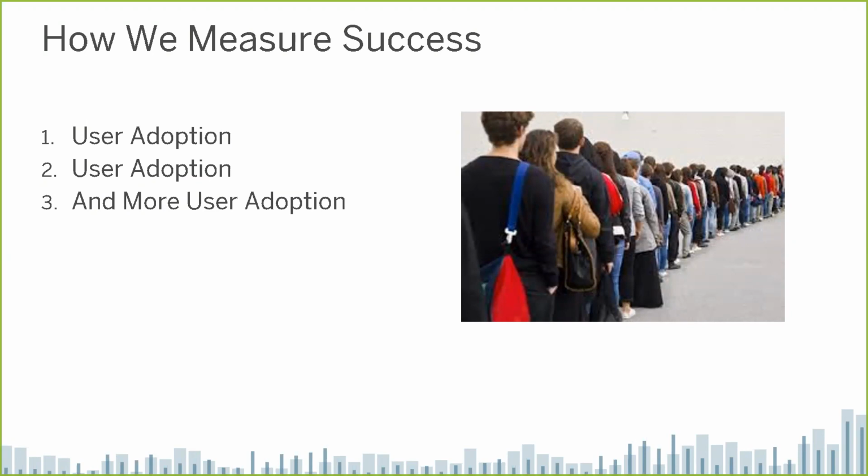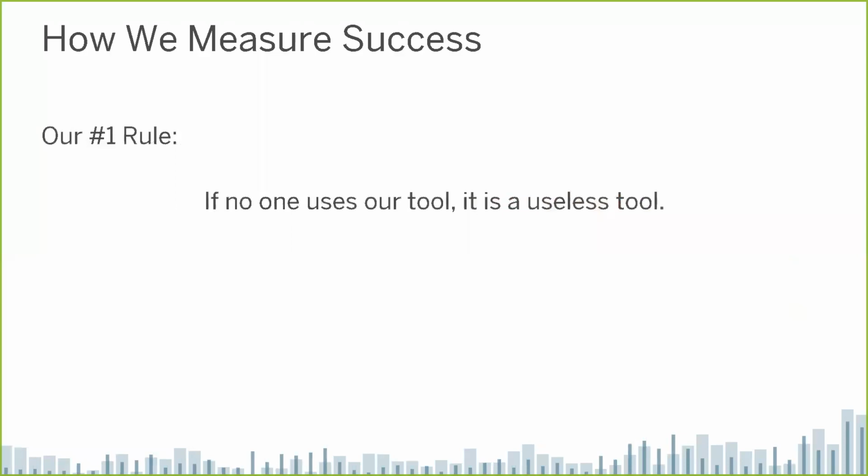I come from a web background, so we gauge our success on how many visitors hit our site, how many pages they view, how many people complete the checkout form and become customers. And I think that's a very realistic approach to how successful your dashboard is. Now, if you have a small percentage of people in your company accessing this dashboard, user adoption is still the number one criteria. How often are they using it? When they're using it, how long are they using it per session? These all represent how successful you were at creating a reporting tool. So my number one rule: if no one uses our tool, it is a useless tool. It doesn't matter how pretty it is, doesn't matter how great the data is, it's all about usage.